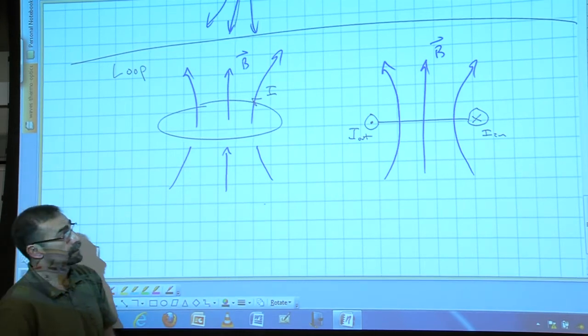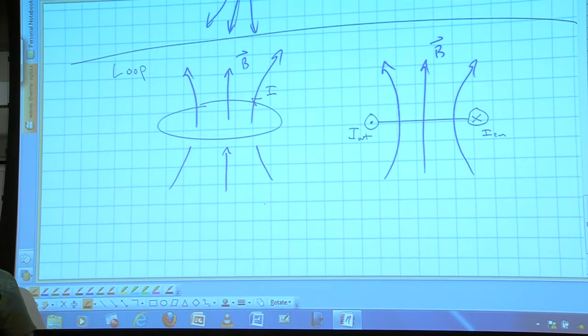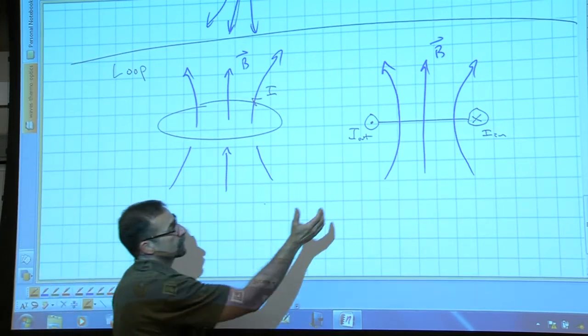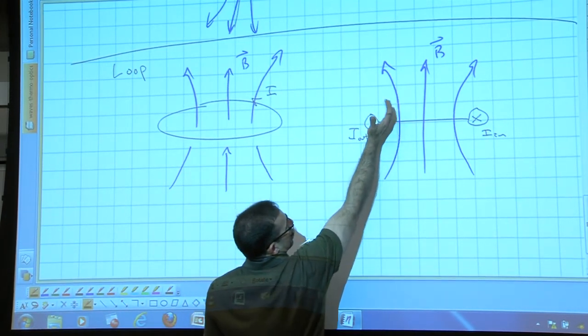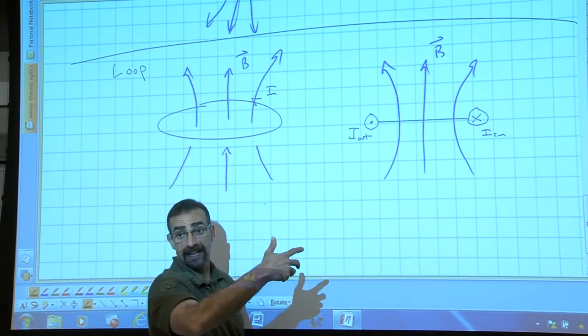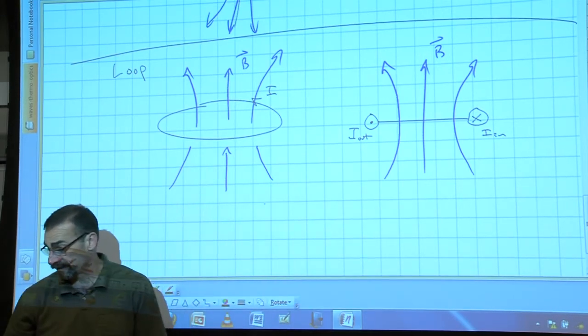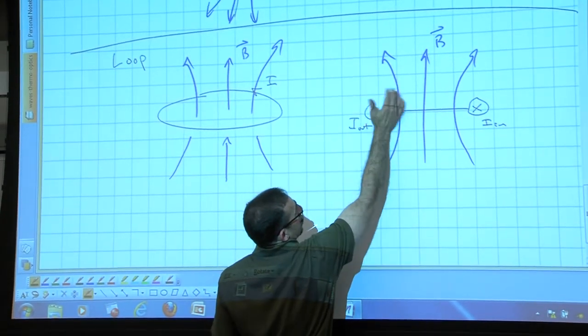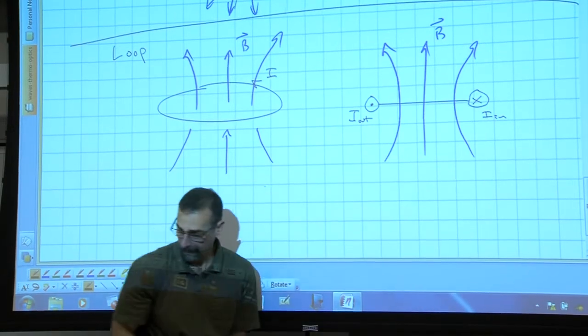So let's see. There's two ways you can do this. The way we've learned already, you have a long wire carrying a current. You know that the magnetic field forms little circles around the wire, right? It encircles the wire. So you stick your thumb in the direction of the current, and the fingers of your right hand wrap around the wire in the same direction that the magnetic field wraps around the wire. So on this side right here, the magnetic field goes counterclockwise, like I've sort of drawn on the blue line there. I'll draw another one.